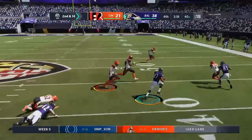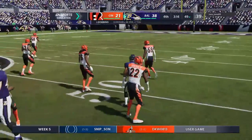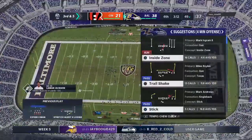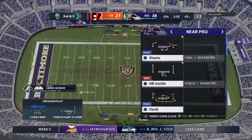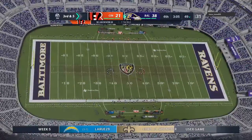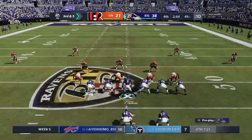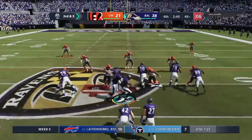Another run here with Dobbins. And he'll be taken down just shy of midfield. Again, the ball carrier decided to hand it off that time on the run-pass option. Appeared to be an easy decision. Just gave it inside. Nice, steady gain. The Ravens on 3rd down, they've been near perfect, 4 for 5 to this point. This will be 3rd and 5.